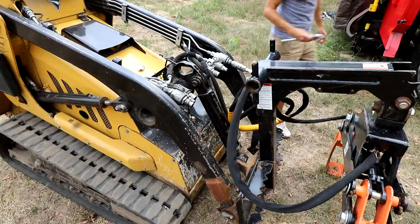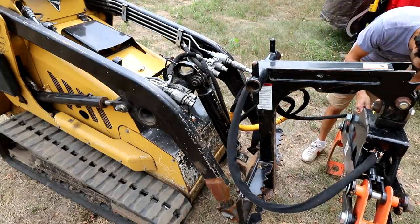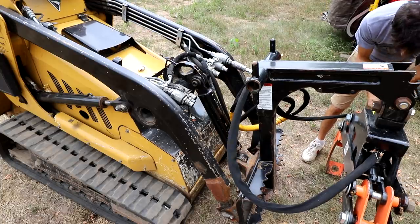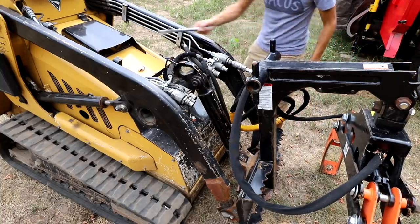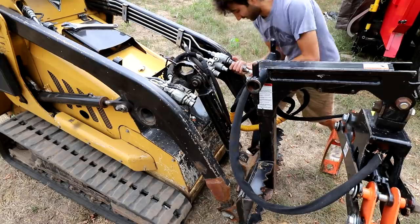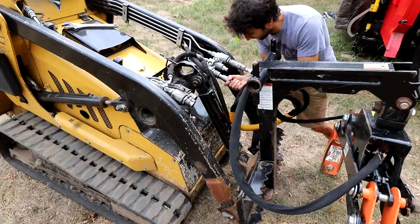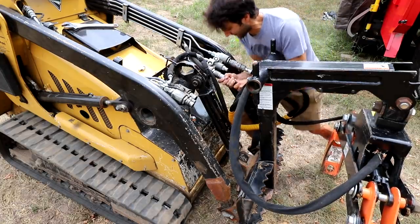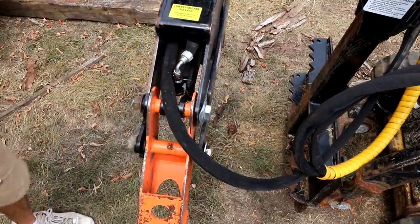Maybe someone with more hydraulic experience than I have can tell me why I so rarely can actually hook up any of my auxiliary hydraulics without bleeding the pressure in the attachment first. That's super annoying. It's like it's got too much back pressure within the system of the actual attachment. Because unless I bleed this thing, I can't hook it up. Okay, let's go.